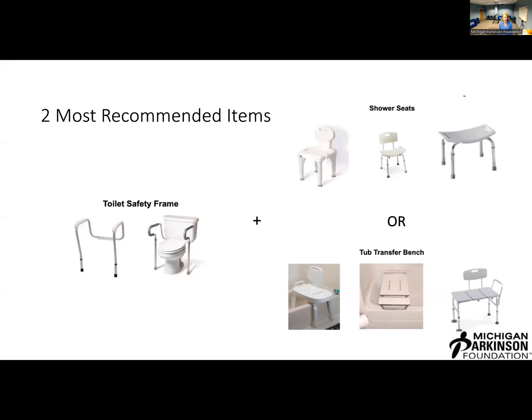So I went over a lot of bathroom equipment. If I were to only recommend 2 things based on client feedback, I would say either a shower chair if you have a walk-in shower, or if you have a tub shower, I would recommend the tub transfer bench. So one of those 2, depending on which shower type you have. And then I'd also recommend the toilet safety frame. A lot of people love this and it makes them feel safer.